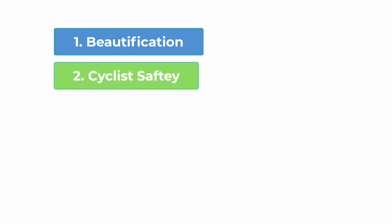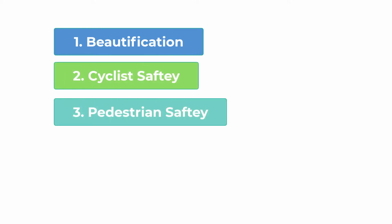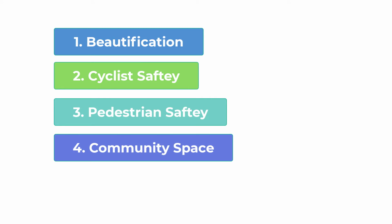Based on the dialogues we conducted, we compiled a list of 5 strategic priorities to guide the city in further decision-making with regards to complete streets intersections: beautification, cyclist safety, pedestrian safety, community space, and public transit.